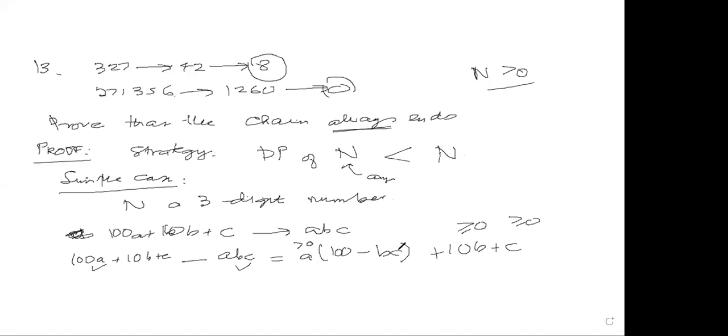That's right. The largest possible value that you can give for BC is 81, right? So the 100, all the others will be smaller than 81. So 100 minus this will be a positive number. Okay, now that takes care of it, because now you've got a positive number plus a positive number plus a number which is strictly positive. So this is strictly positive.